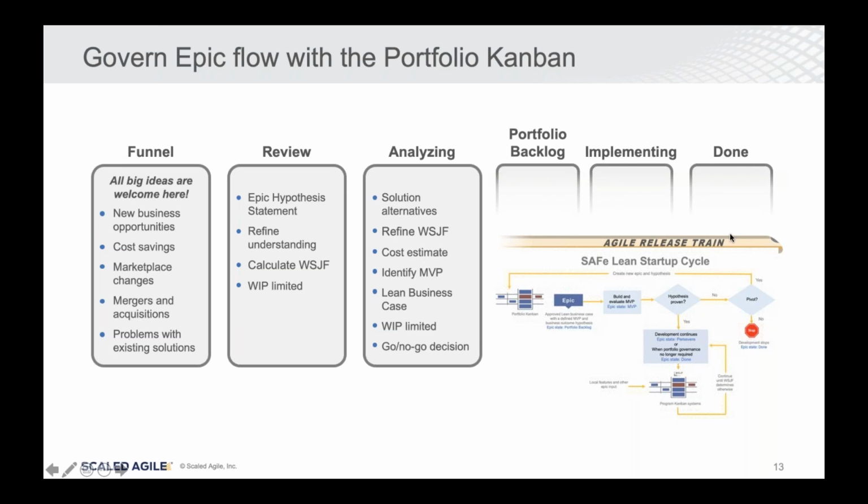Now that portfolio system, if we look at the rest of the columns, if you will, or the rest of the states of a portfolio Kanban, you can see that that funnel says all the big ideas are welcome here. And that really empowers the teams, because we're doing two things. We're decentralizing and funding value streams, which gives them the confidence to at times think big, and we're creating a process by which that funnel captures those big ideas. Then we go through the new ideas.